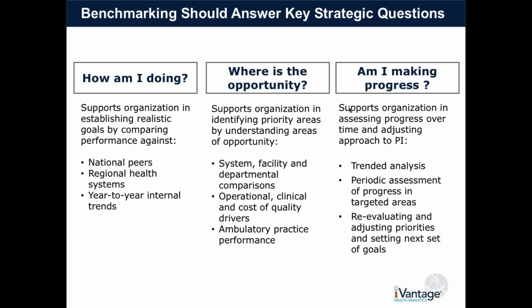So now getting back to benchmarking. When you do benchmarking, especially in the operational areas, you should be able to answer some key strategic questions. So the first is, how am I doing? Benchmarking should be the window into your performance. You're looking at your performance and comparing it to peers. They might be national peers. They might be regional peers. There should be the ability to benchmark yourself against yourself. And if you are in a system, you want to also benchmark within your system.